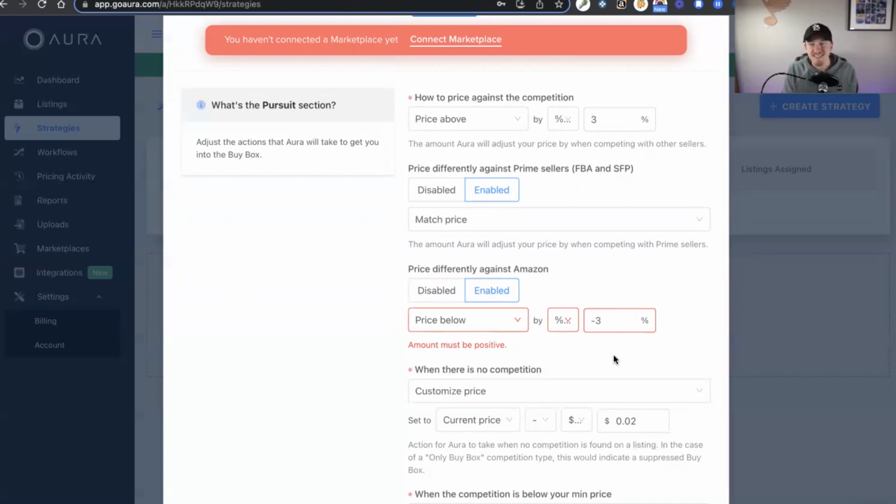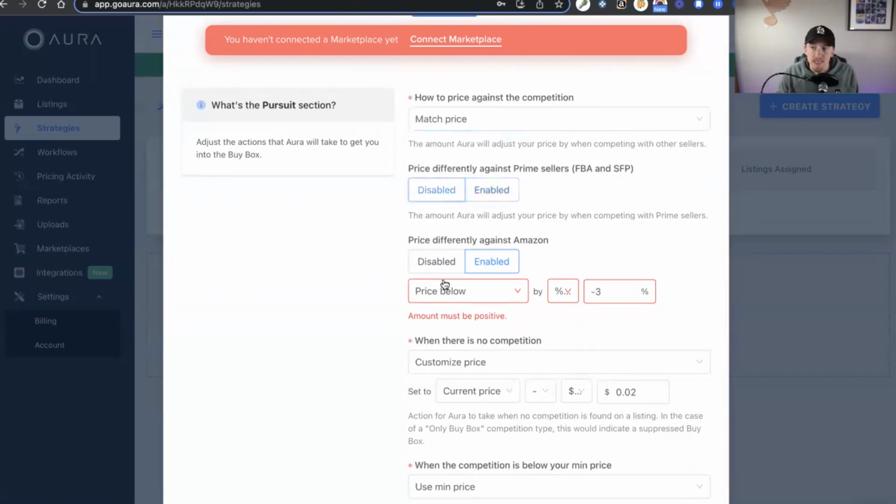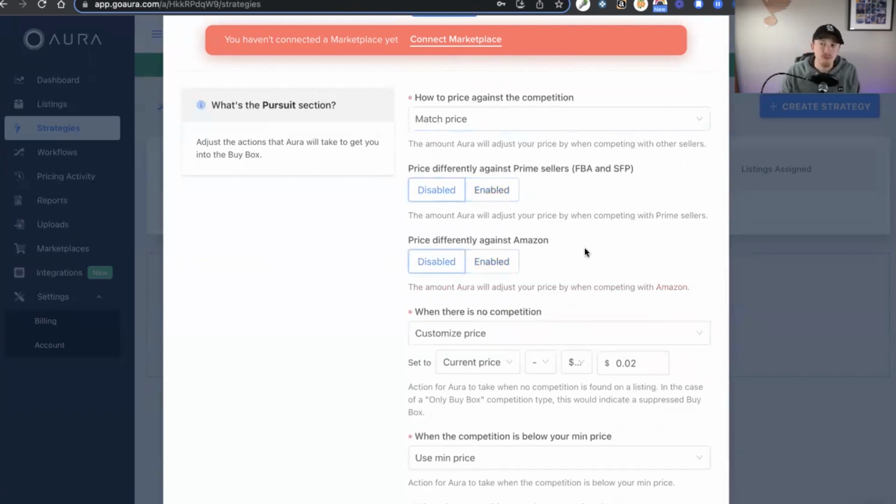I'm just saying that this is what you could do to make it much more tailored to suit whatever needs you have. Maybe you just want for everyone to be, I want to match the price against my competition, no matter who it is. Well, you can do that, in which case you'd leave these disabled. So it's very important to make sure that you go through these, figure out the settings that you like. Personally, we do reprice above FBM by a few percentage points. We will match the price with FBA.